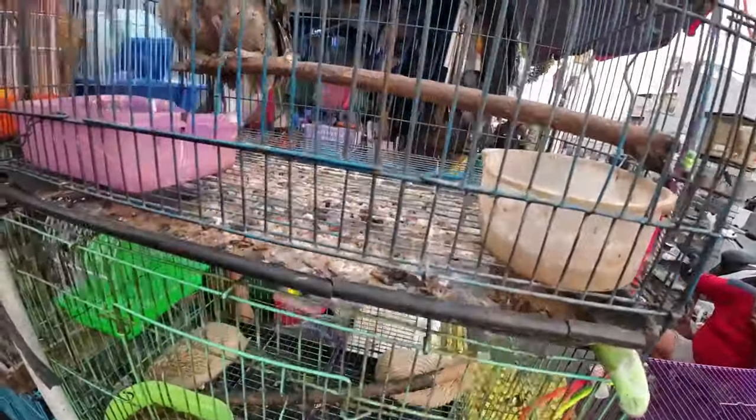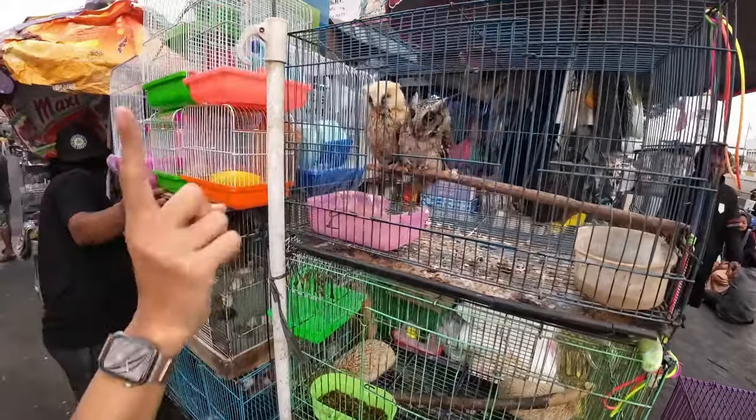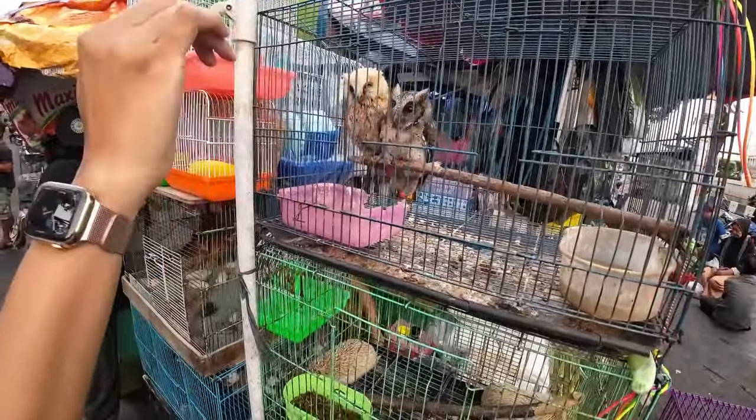We have two owls. How about them? By the pair or do they sell them individually? My girlfriend's hypnotizing them.